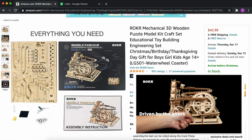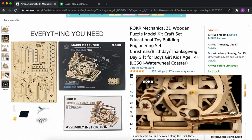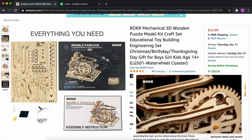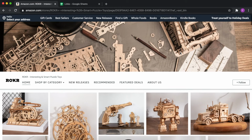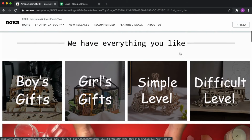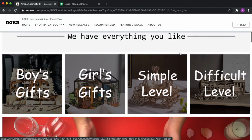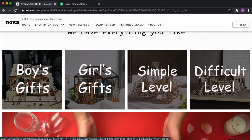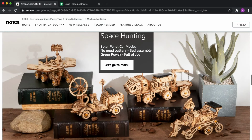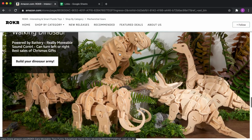One problem I did have is that the gears did get stuck sometimes, so it was hard to figure out what was causing it to stick, but it was pretty smooth other than that. On top of that, this same company has a bunch of other designs. I'm not really a fan of how they separated it into boys and girls, but they do have a lot of cool designs. My favorite's probably this robot. They're so cool. But anyways, all of these guys are about $40 to $50.